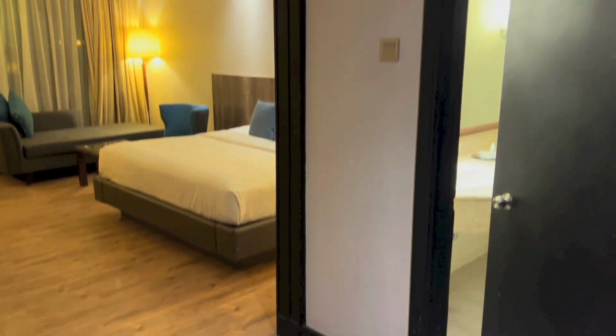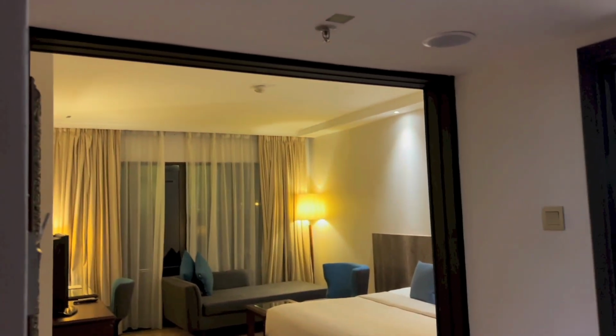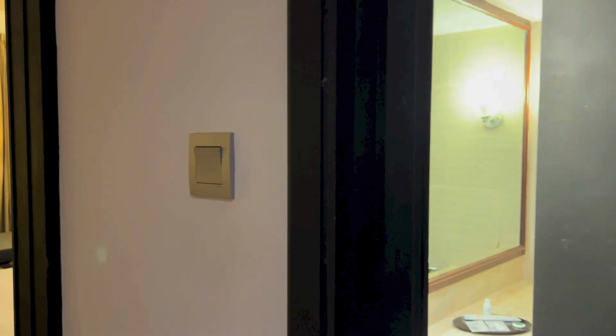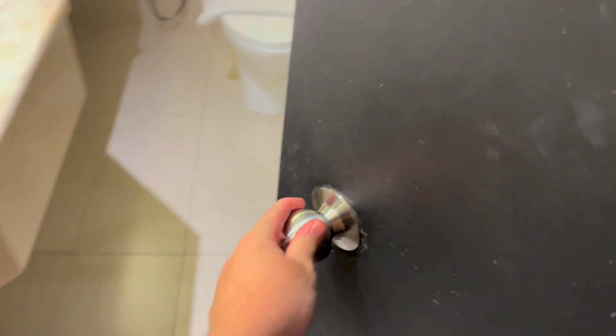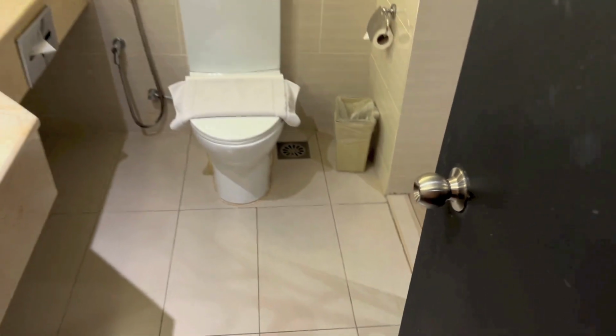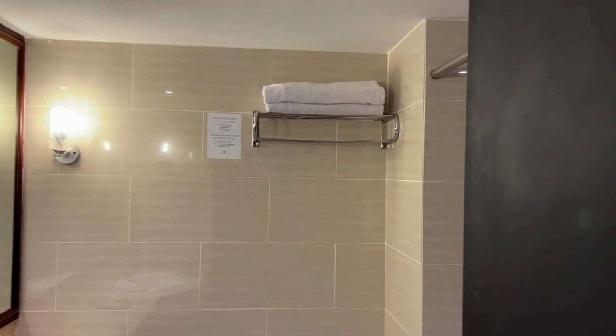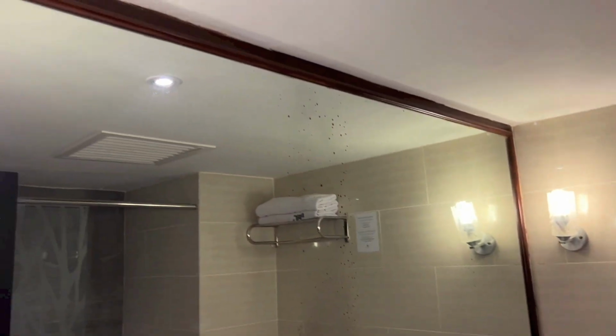Okay, so that is the view that you get as you enter the room. Here we have the bathroom with a light switch to the left. Inside the bathroom, we have the toilet right there, towels. To the left is a huge mirror.